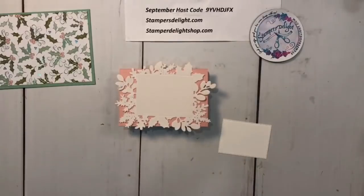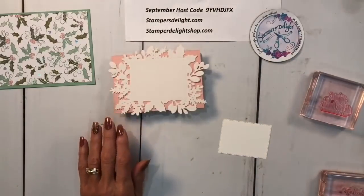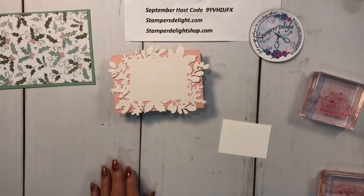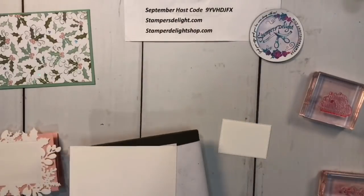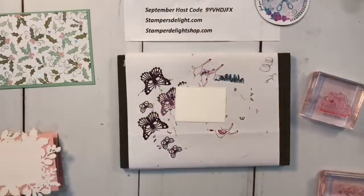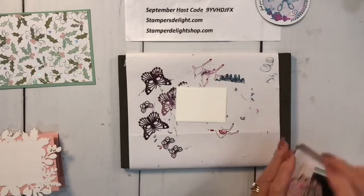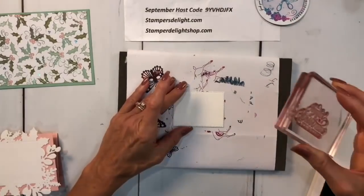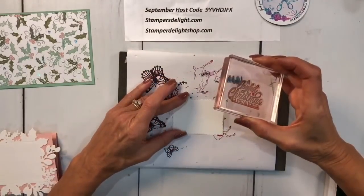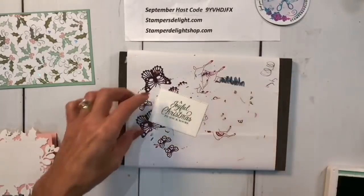Okay. So I'm going to bring that white in, and I'm going to bring in some sentiments. A Joyful Christmas. What's this one? Together. Okay. So we're going to do a little stamping here first. I am going to stamp this first, and I am going to grab my Mint Macaron, and this is going to say, a joyful Christmas to you and yours. You can see I have paper over my mat. I like to do that. Okay, so there's my sentiment.